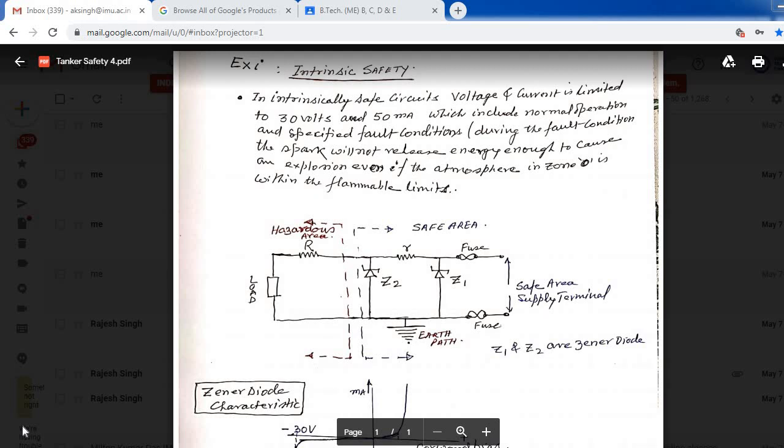Today we are going to talk about intrinsic safety. This is in continuation with the tanker safety lectures we have discussed earlier. In earlier cases we have talked about a tanker being a hazardous ship, what a hazard is, and explosion. What are the requirements for explosion: the gas-air mixture within the flammable limit, and an energy source to complete the chemical reaction for explosion. And to avoid this, we have talked about the various EX protected equipment.